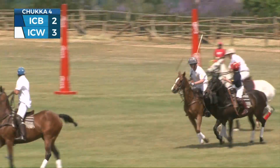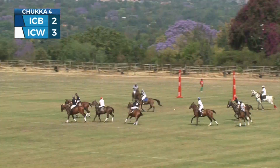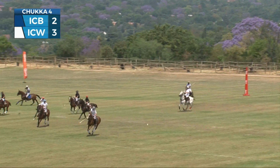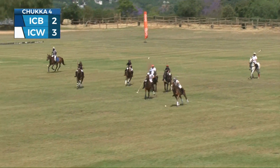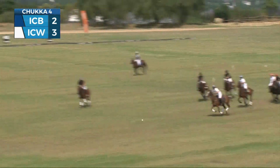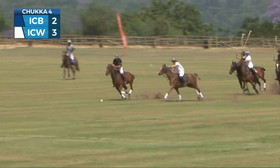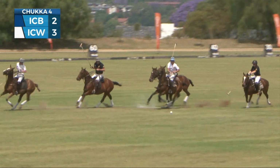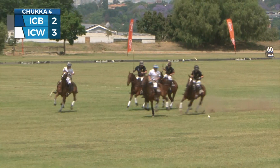Inanda White defend beautifully. Twort and Hartley. Hartley with a shot. Hartley now gets another bite at the cherry down the ground. He sees he's got Zach Levy on a breakaway on the open side of the field. Levy now opens up the taps, gets the Bay Pony running. Twort coming through on the near side. Backhand played beautifully by Twort. Weston Davies now keeps the play going.